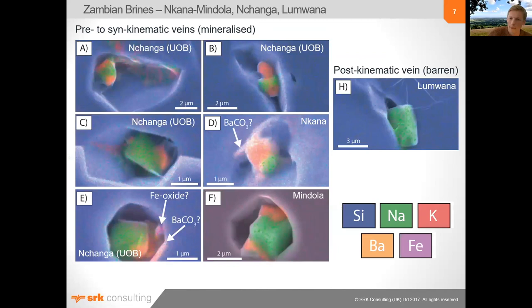And those transmitted light images are supported by these SEM element intensity maps, where you can see dried up inclusion cavities and the solid daughter phases, which lie within those cavities. And they're here colored by their composition. So here the key colors are green, which is sodium, and red, which is potassium. And alongside chlorinity maps, these essentially confirm that an awful lot of the primary inclusions hosted within kinematically earlier veins, which also host mineralization, host a significant component of potassium, as well as other salt species. So those are all of these inclusions on the left-hand side here, so A through F.